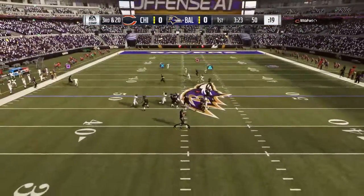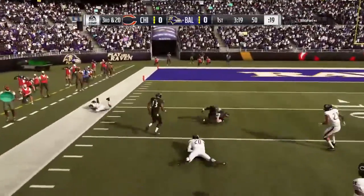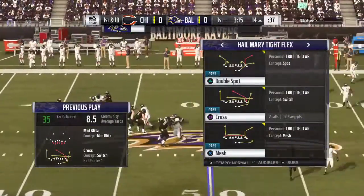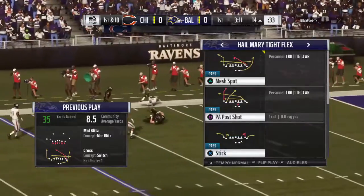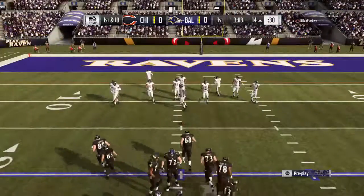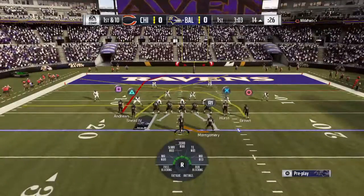From midfield now, here's Jackson. That's caught by the former Sooner, Mark Andrews, and all the way inside the 15 before they drop him. Give him 35 yards there on the third down conversion. So how about this for field position after the big play? Inside the 15 now as they come up on 1st and 10.